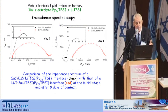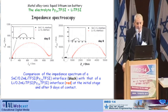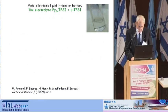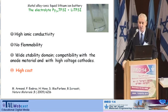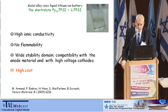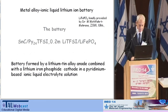And in fact, from this impedance spectroscopy, you see the big difference in the expansion of the semicircle, which gives you the idea of interfacial reaction, between the thin carbon, which is the black semicircle, and lithium, which is the red semicircle. So these are all favorable aspects of ionic liquids. There still seems to be some concern on their cost, but maybe if we go to large-scale production, it's not going to be a concern anymore.